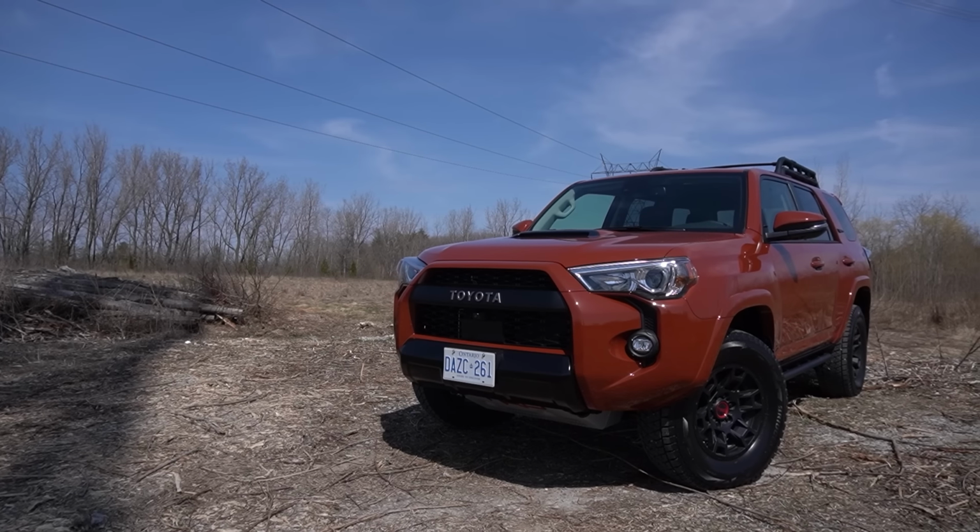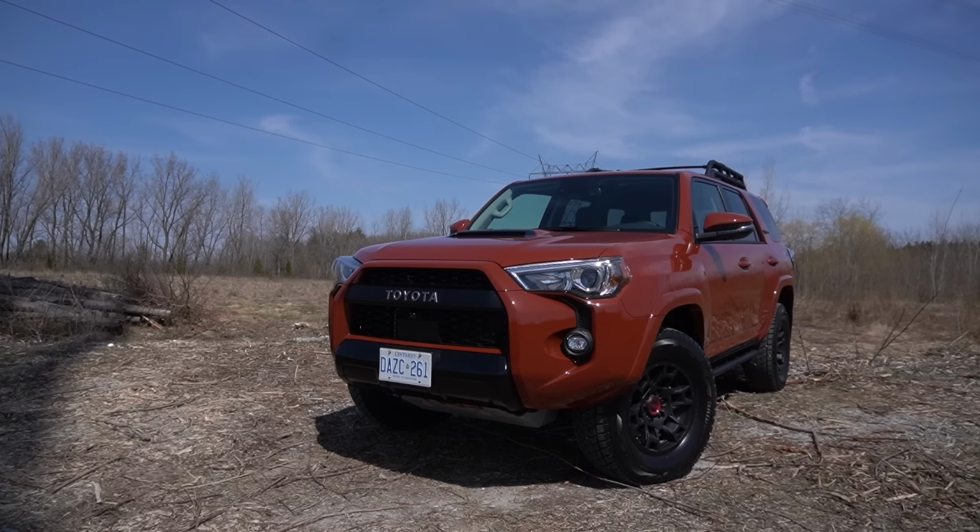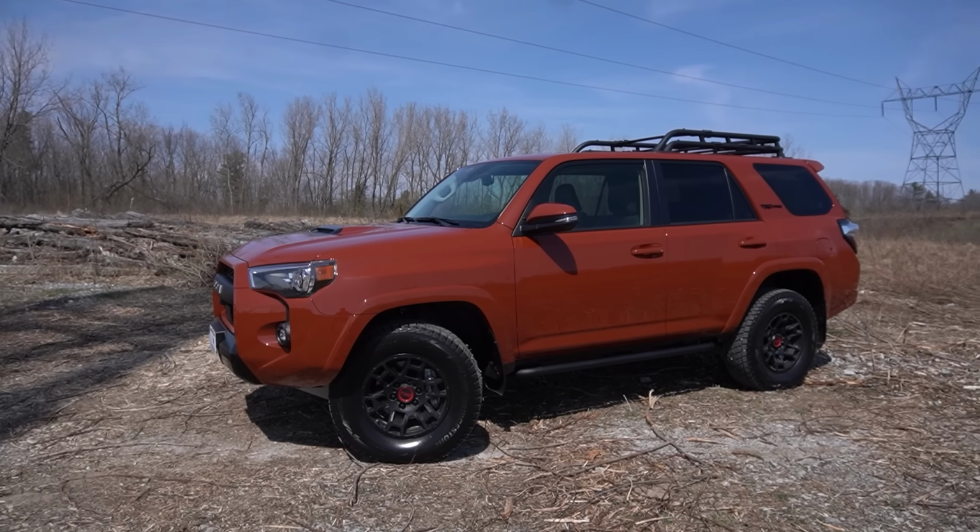Now, I'm going to have a few honorable mentions to share in just a moment, but before I do, there is one more engine I have to share, which is arguably the most reliable engine that you can buy in a brand new vehicle in 2024. Arguably able to go 300, 400, maybe even 500,000 miles without having any major issues. And that engine, of course, is Toyota's 4-liter V6, otherwise known as the 1GR-FE.